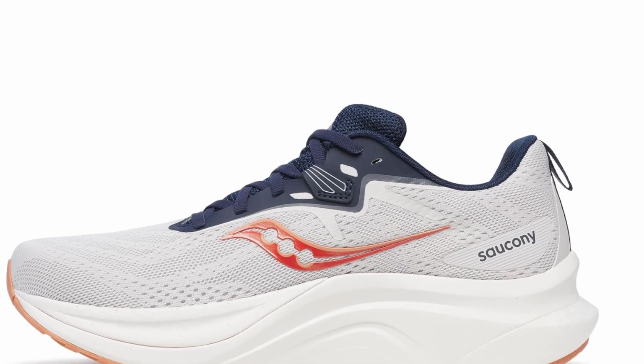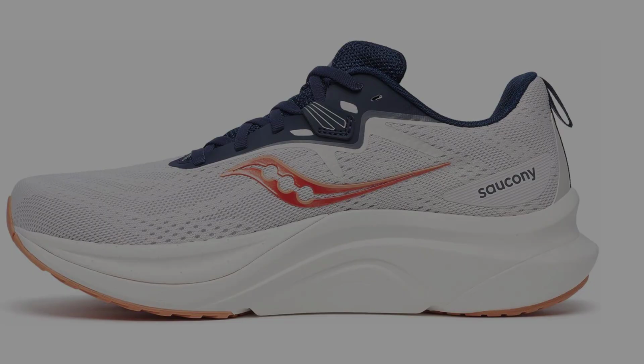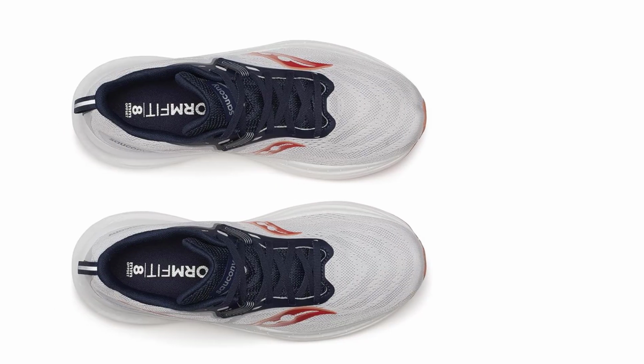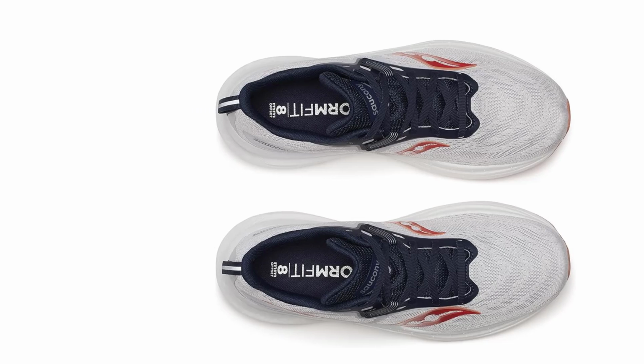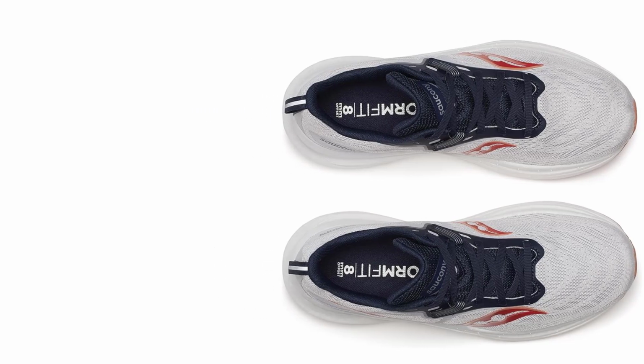For runners who plan to race and value stability over pure performance, this shoe could even make their shortlist of race shoes. If the feel of the Tempus 2 isn't quite right for you, but you want a shoe with support, the Brooks Adrenaline GTS 24 is a solid all-arounder that isn't as versatile but may fit your mechanics.